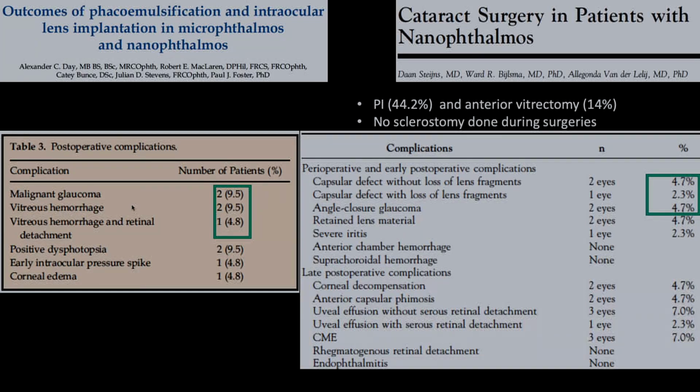The rates of malignant glaucoma are high, as is vitreous hemorrhage, and you can just wait for these to go away by themselves, hopefully. There is a very high rate of posterior capsular rupture, as we explained earlier on before, and again, the need for anterior vitrectomy. In this second study, actually done by a group from the US, you can see that the incorporation of a PI and anterior vitrectomy actually led to less of these postoperative complications occurring. In the second paper, no sclerostomies were done during the surgeries.